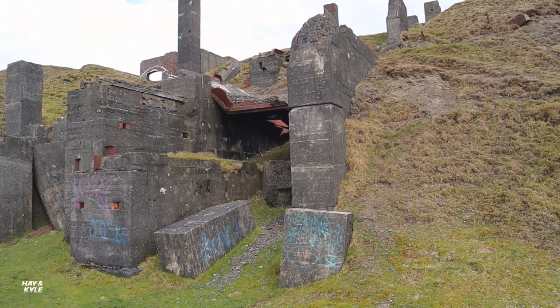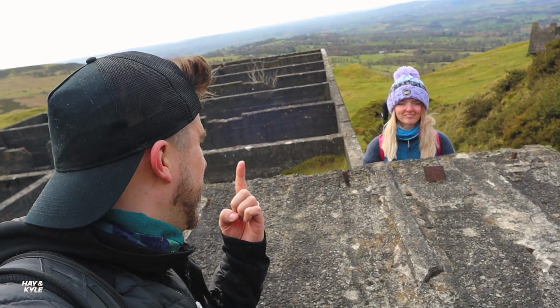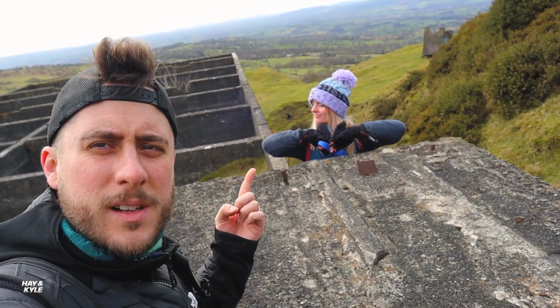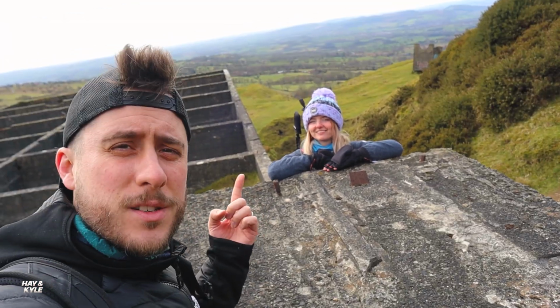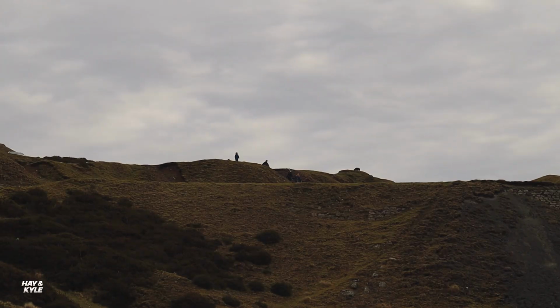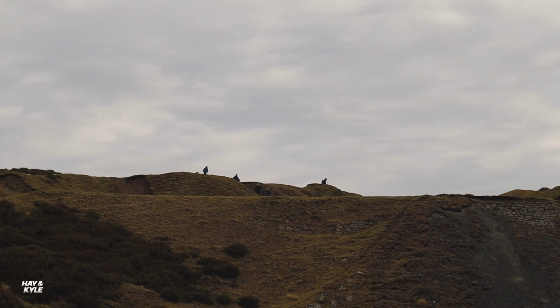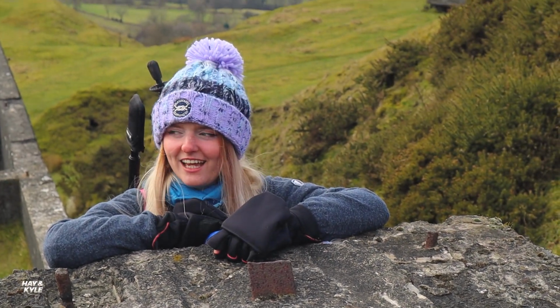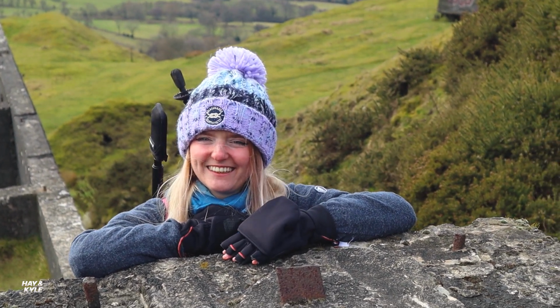It has to be said, there are some pretty amazing views overlooking, I guess, the rest of Shropshire. This location as well has been quite quiet so far, hasn't it? Yeah, I've seen a handful of people, a few families kicking about, but that's about it. So yeah, not a busy place. And it is Sunday, so it seems like a good, quiet spot. That's what we like on this channel.